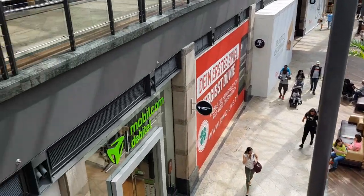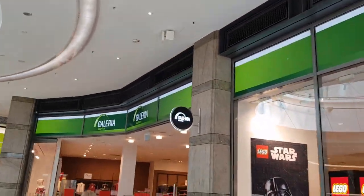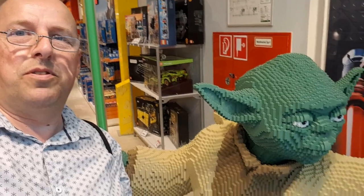What I have noticed across here though, if I just come along, this is not the Lego store, this is just a department store, but they have Lego, so it's worth a look while I'm here. You never know what they might have. So what does Yoda think?